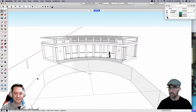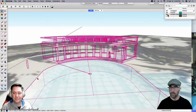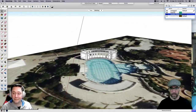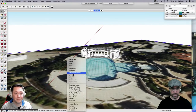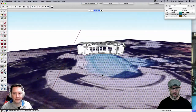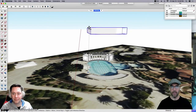I'm going to pop back to the location snapshot really quick and just bring that back in. So whether I want to go to my trace view, or to my working view and turn my location snapshot back on, and just start to see how that looks. And if I wanted to here, this is kind of fun, I could unlock this, explode this, intersect this face with model. That didn't work. I could do that, copy that up.